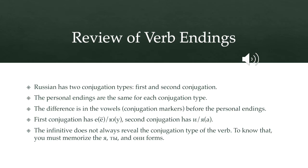In this lecture, we're going to be talking about first conjugation. First conjugation has я when not under stress, or ё when under stress, or ю or у as its vowels. Second conjugation, which we'll discuss in more depth in a different lecture, has и and я or а as its vowels. So again, this lecture concentrates on first conjugation, and we're going to be talking about the vowels я or ё and ю or у.